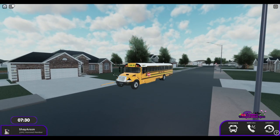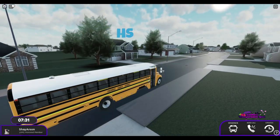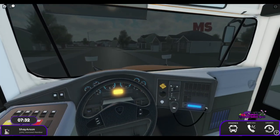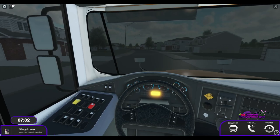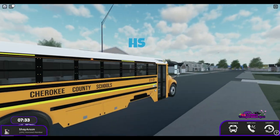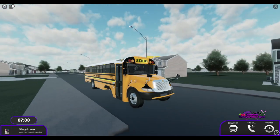Let me see if I can get a thumbnail here. Okay. We're good. I don't know what the title of this video will be. It'll probably be something like Canton, Georgia, I'm back, 2023 CE or something like that. I'm not sure. I love the windows on this bus. Like the coloration. They put just black and then obviously the yellow. That's actually really cool. I love that.